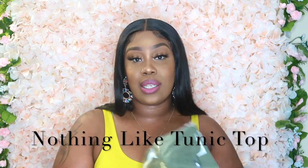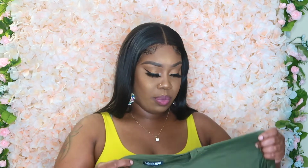And I have one more for you guys. This is the last one, but not least. This one is called Nothing Like Tunic top. When I purchased this one, it said it was like an oversized shirt. So you know your girl's gonna wear this as a dress, right? That's what I planned on doing. But let me unbox it and see if that's gonna work. Sometimes they say oversized and then it's probably not gonna be long enough. Even though I'm short, I'm nothing but 5'4", so I might not be able to wear it as a dress, guys, but we'll see.